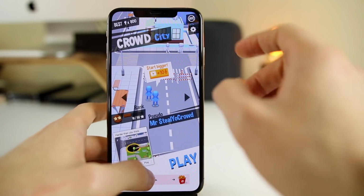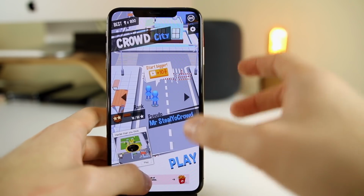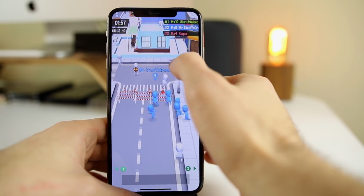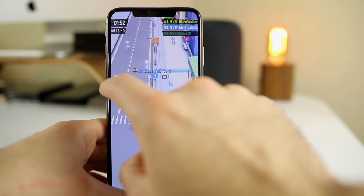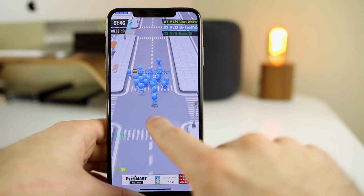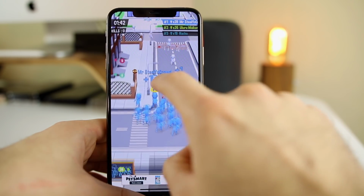So basically the point of this game is to draw the biggest crowd, to have your color be the biggest crowd versus others. So let me just go ahead and play it to show you. So you basically navigate around and you find all the white guys right here, basically the unidentified, the unclaimed people right here. And you build up your crowd. You can see up in the top right who's in the lead, and you can steal the other's crowd as well. As long as your crowd is bigger than theirs, you will actually take over their crowd and it will add to your total.